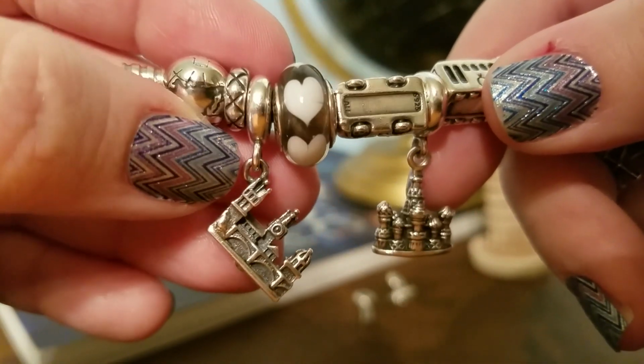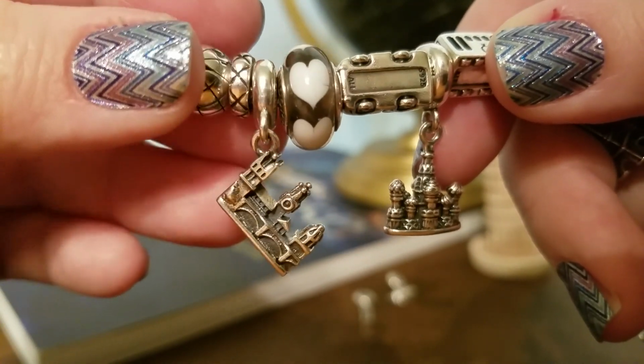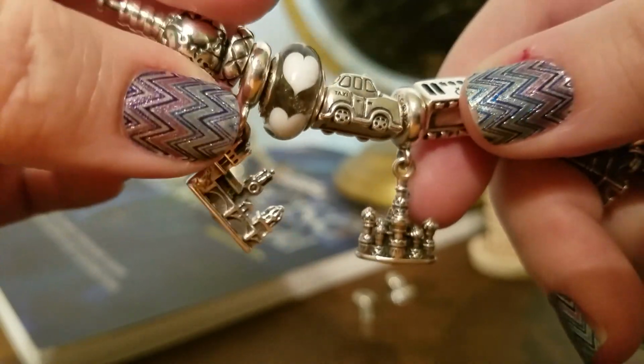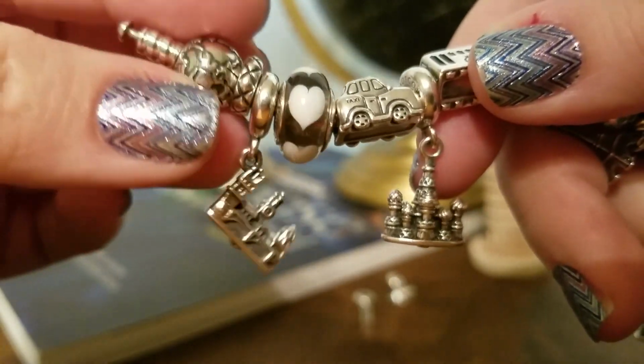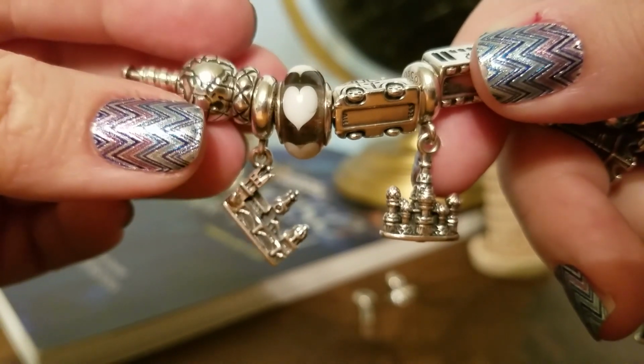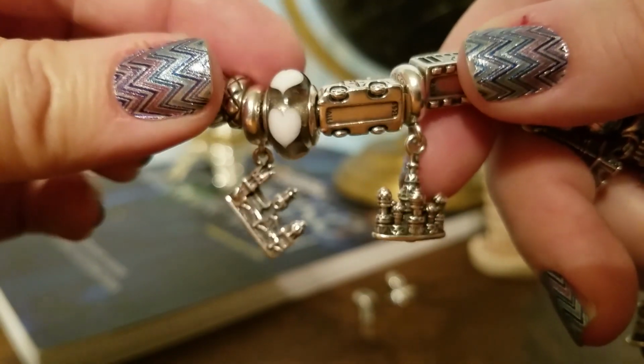The next one is a little spacer. I don't know the name of it, and I'm not even sure it's actually Pandora. It might be Camelia. I can't see the markings on it right now. It has nice little X's and gives some spacing in between the end of my bracelet and my first Murano.